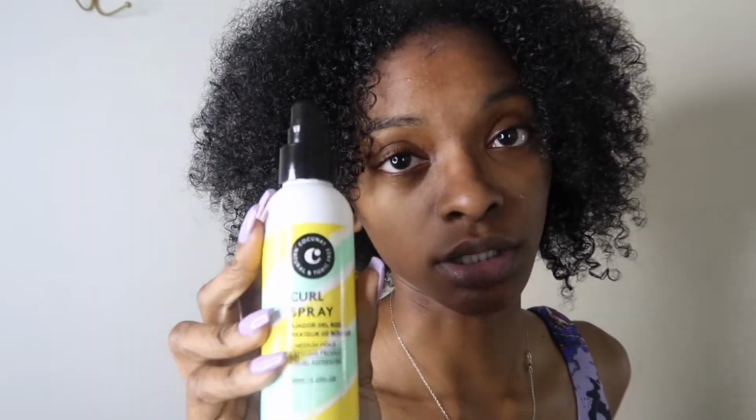Since we're trying out a product, instead of water, I'm gonna use this curl spray to wet up my hair. I will be doing the praying hands method, and that's just when I stretch out the hair, just because I'm not using any hair tools. So I'm gonna work the product through like this and let it curl up on its own. And then when I'm done, I'm gonna scrunch the product up, and we call that the pulse method.